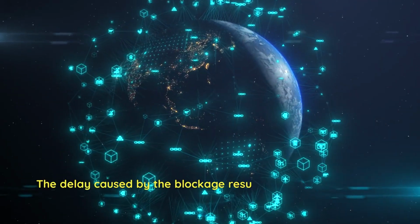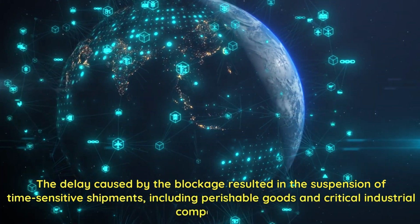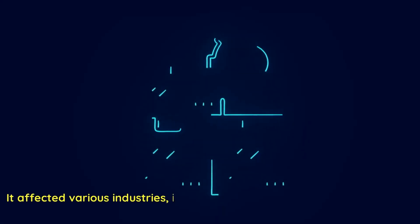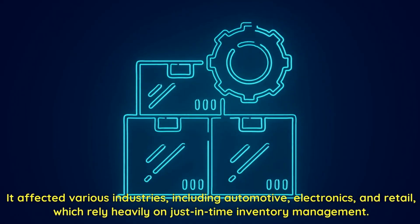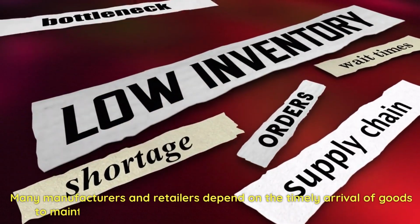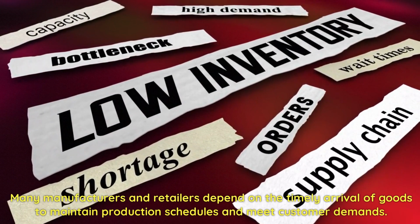The delay caused by the blockage resulted in the suspension of time-sensitive shipments, including perishable goods and critical industrial components. It affected various industries, including automotive, electronics, and retail, which rely heavily on just-in-time inventory management. Many manufacturers and retailers depend on the timely arrival of goods to maintain production schedules and meet customer demands.